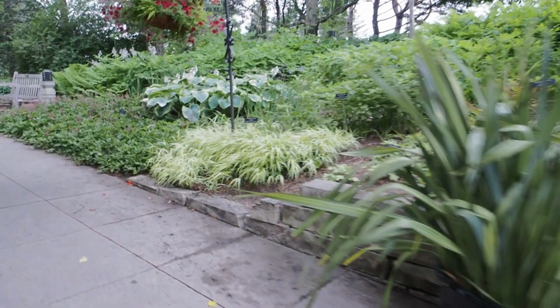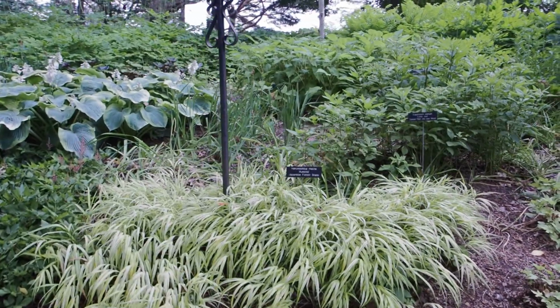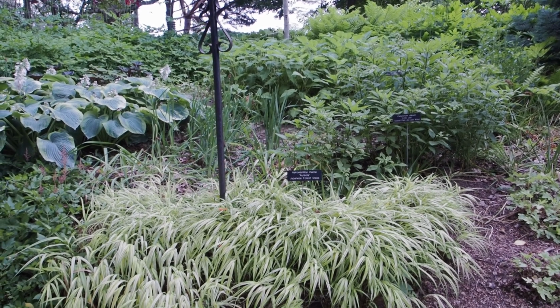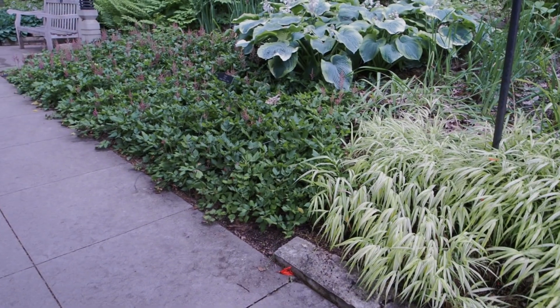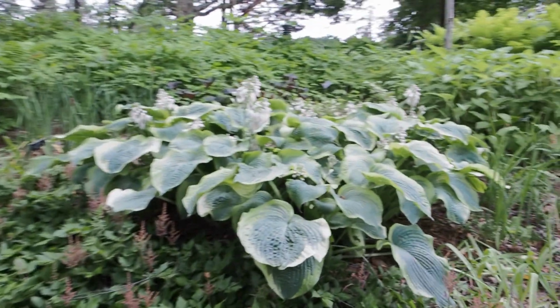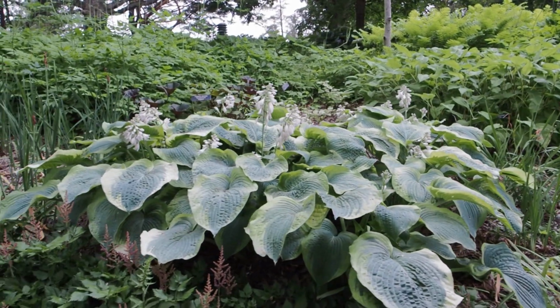So, this first part is more of a shade area. You could see some Japanese forest grass there and some hostas in the background. It's a perfect overcast day. Not too many people here. That looks like a Francis Williams hosta. Those get quite large.